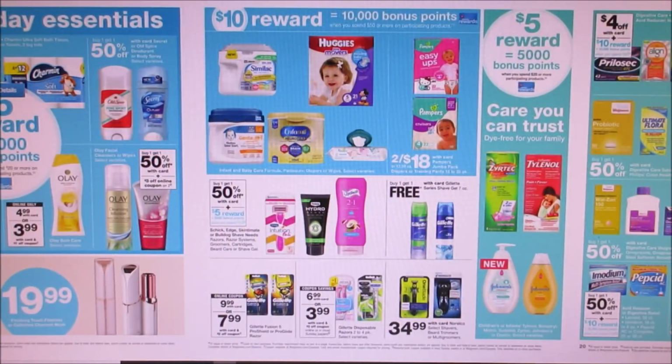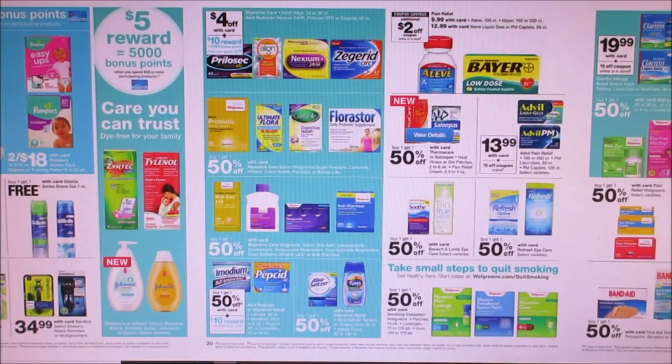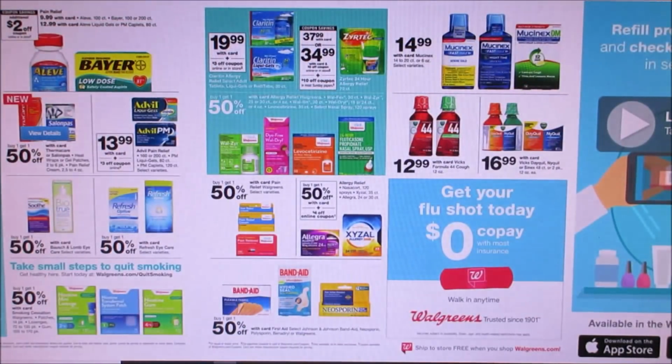And then they have like the diapers. They have it where if you spend $50, you get 10,000 points. Would not do that deal. It's not the greatest deal. Just not a lot of good deals. It's going to be very slow. Medicine, not much going on with the medicine. More medicine.